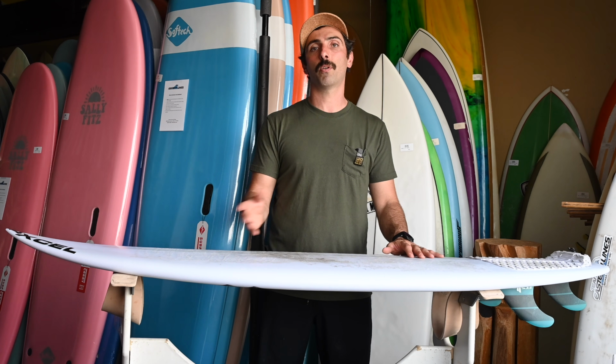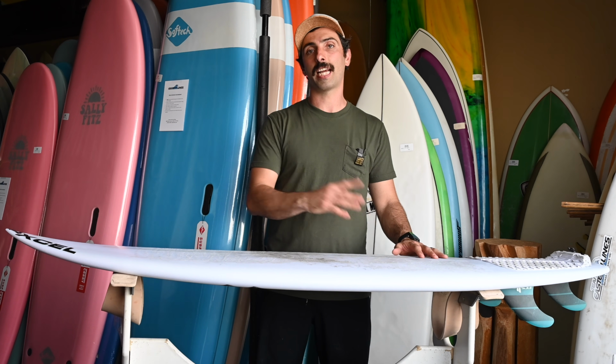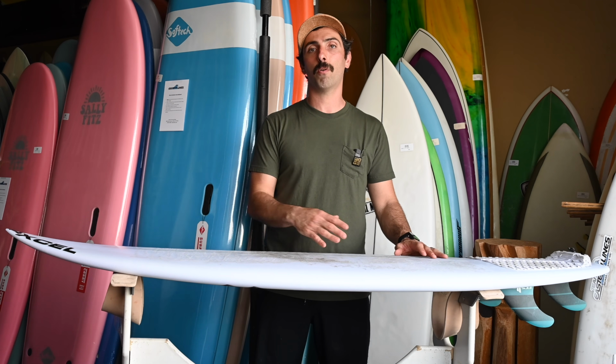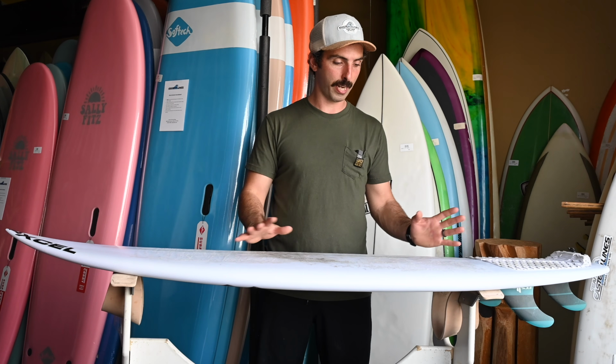And if you're gearing towards a 2-board quiver, this would be your 1 to 5 foot board, and then get another board, maybe a CI Pro or a Happy Traveler for when it gets over 5 foot. But this is your daily driver.